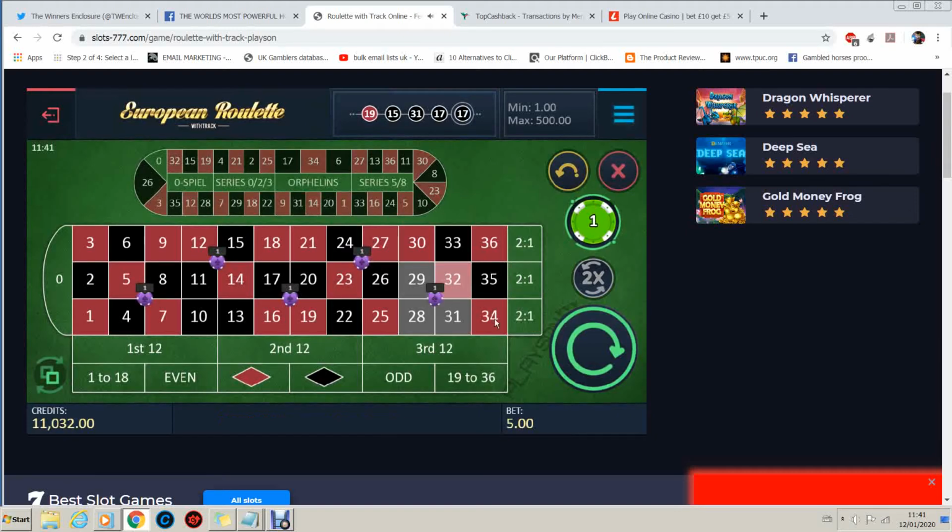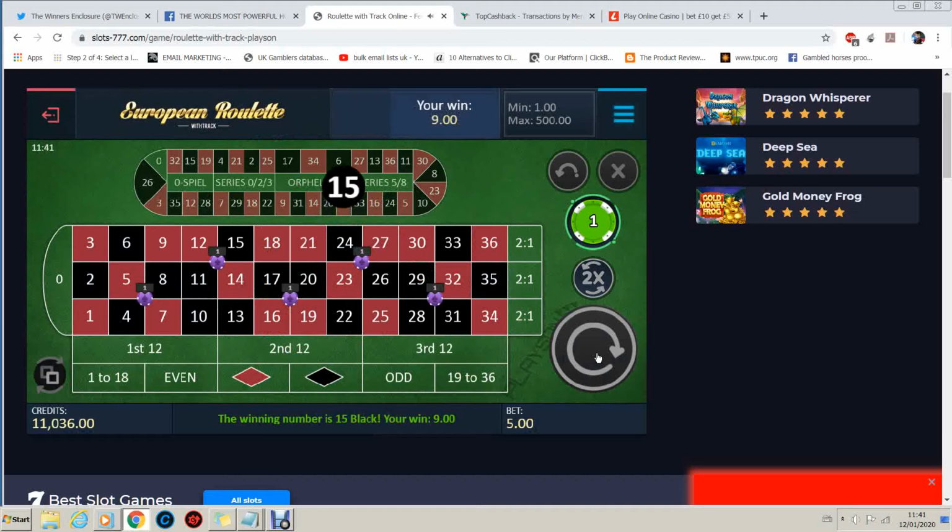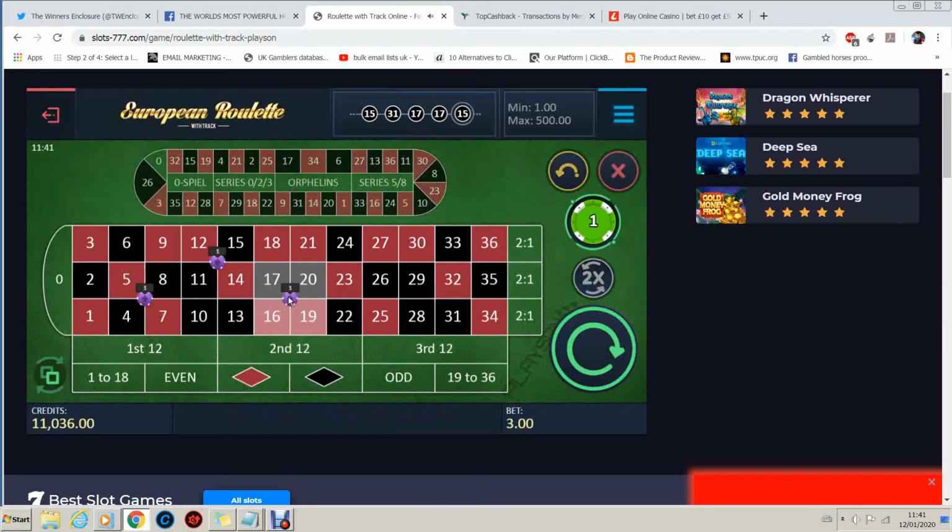And I'll just do a couple more. So I'm only getting on the 15. So we're at £36 profit already within a few minutes. Some tables you can set your stakes, you don't have to keep doing this over and over. You can set them up to 5 or 10 spins in advance, so that's super quick then.